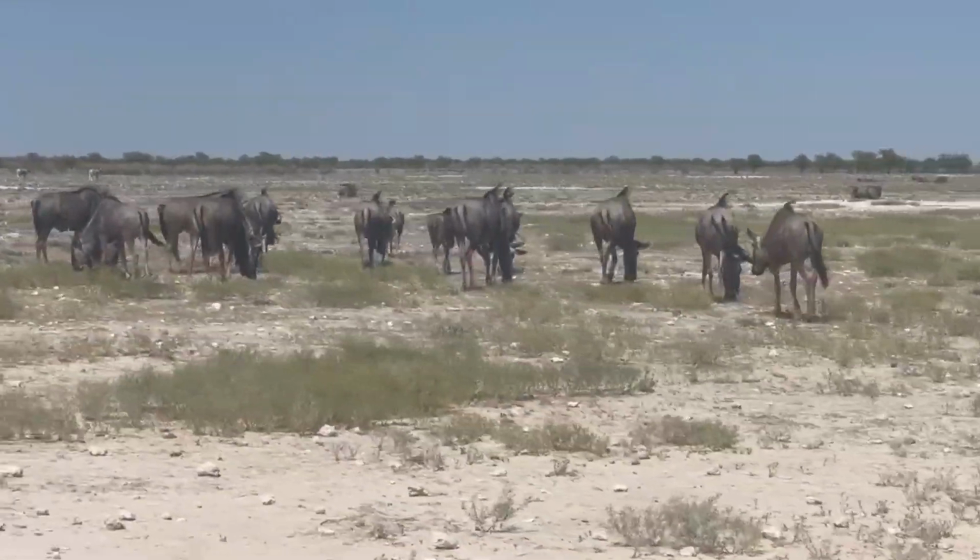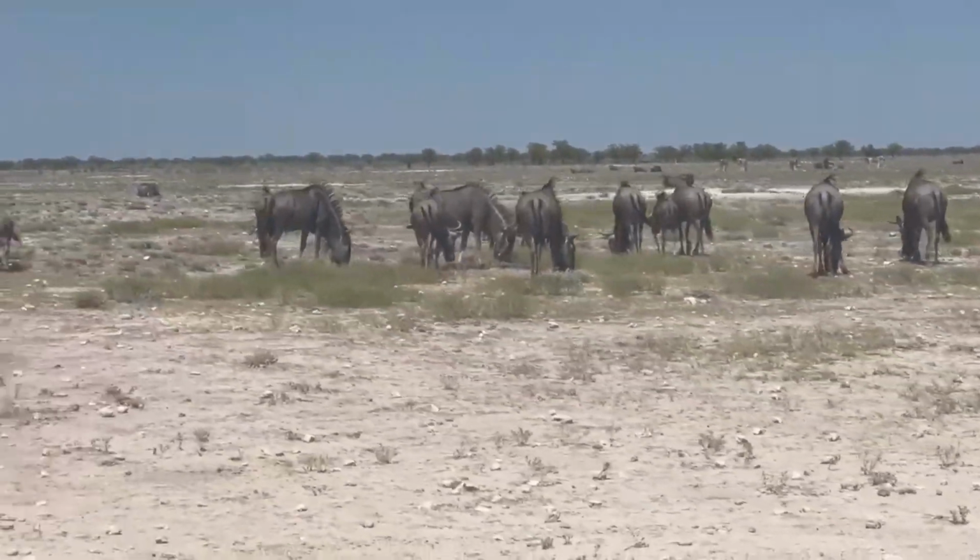Although watching these wildebeest was quite interesting, it was time for us to continue to Olifantsbad.